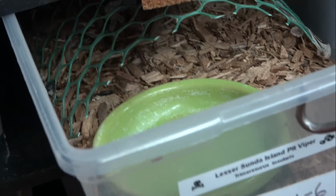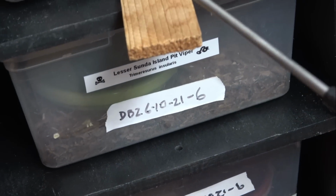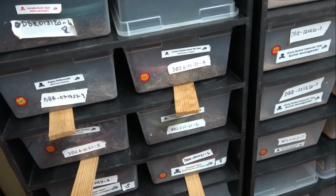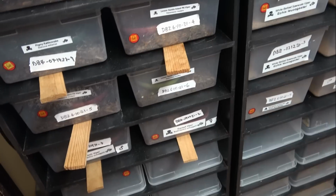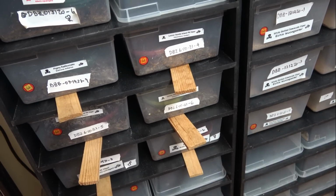The other guys, you let it go, maybe you'll eat it. The other 2 that are surviving are doing much better, but I'm still cannula feeding those. So that'll do it.